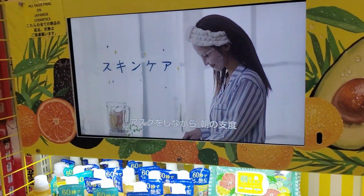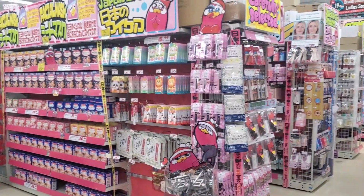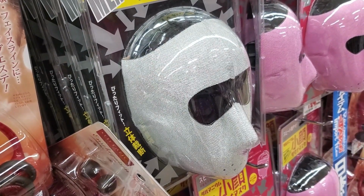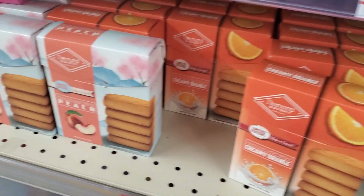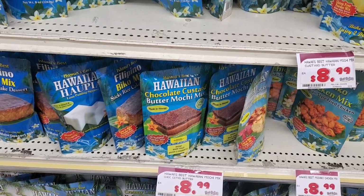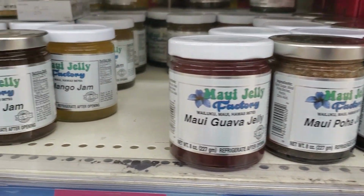It's near Waikiki. If you don't know what Don Quijote is, it is a Japanese-owned store. I would compare it to a Walmart, a Japanese version of a Walmart. So when you enter, they have different Japanese items that you can't find anywhere else, from food to makeup to electronics. They've got it all, including some really interesting, weird stuff that I don't know what you would use it for, but they've got a whole section of just Hawaiian gifts and chocolates and coffees and cookies. So if you're looking to take some stuff back home, it is way cheaper than buying it in Waikiki.